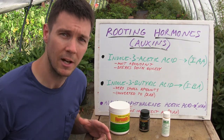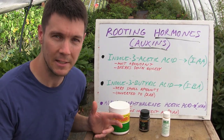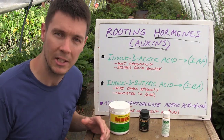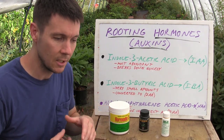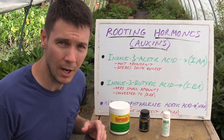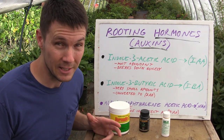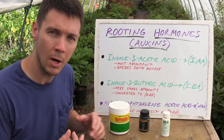But the one area that honey can assist you in rooting cuttings is it's an antibacterial and an antifungal naturally. And so if you're doing this in your backyard, then honey might be an option for you. If you're not so interested in getting such a high percentage of those cuttings to root, go ahead and grab the honey. It'll help prevent rot in the cuttings, but I'm sorry to say it does not have any plant hormones in it, so it won't help promote root growth.